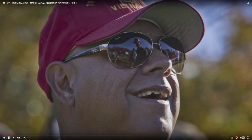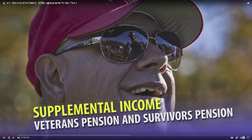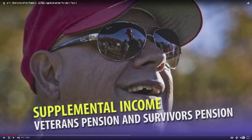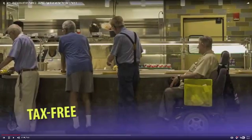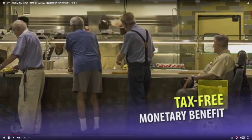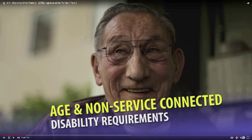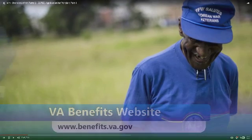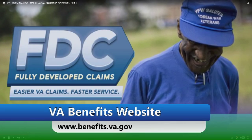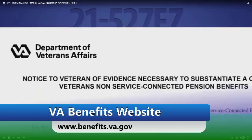The Department of Veterans Affairs helps veterans and their families cope with financial challenges by providing supplemental income through the Veterans Pension and Survivors Pension benefit programs. Veterans Pension is a tax-free monetary benefit available to low-income wartime veterans who meet certain age or non-service-connected disability requirements. The fastest way to apply for Veterans Pension is through the Fully Developed Claims, or FDC program, using VA Form 21-527EZ Application for Pension.